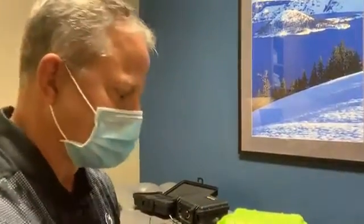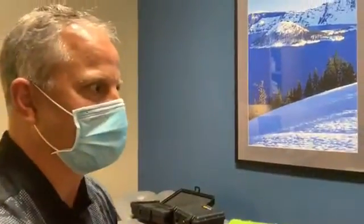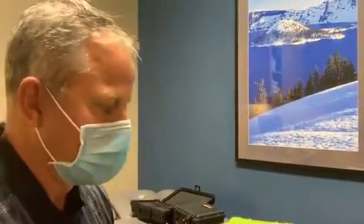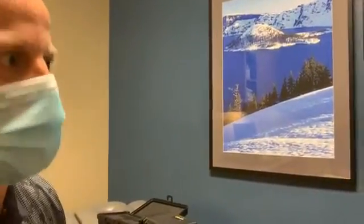Is that occupational therapy or is it physical therapy? Physical therapists work with wrist and hand injuries all the time, but occupational therapists, particularly a certified hand therapist, that's kind of their specialty, working with injuries to the hand.